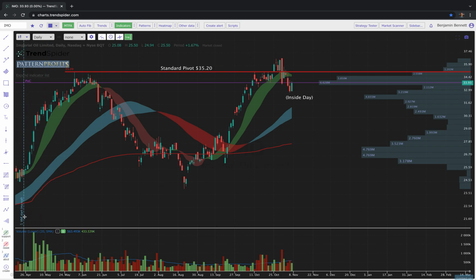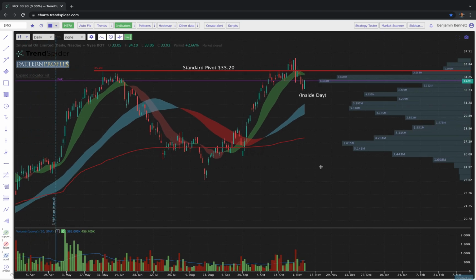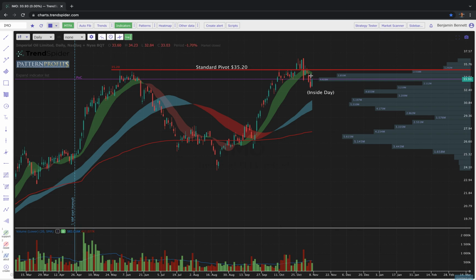Let me move this over just a little bit more. So if the inside day comes out to the upside, it allows an early entry back above that volume shelf, and then back through that standard pivot at 35.20. You can draw a little descending trend line in there. It's rather steep, but if the inside day comes out, you'll also take out that trend line, and then you've got a shot through that standard pivot at 35.20.